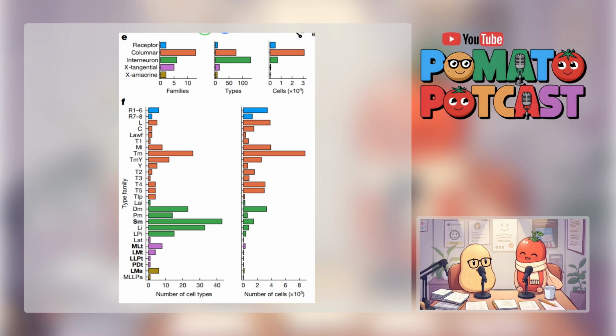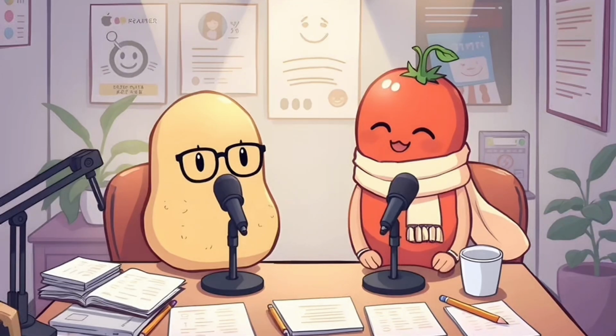Absolutely. But if everything is so interconnected, how do we even begin to understand which circuits control which behaviors? Well, that's where the real detective work comes in. Because now that we have this map, researchers are using this connectome data to pinpoint specific circuits involved in things like movement, learning, even decision-making. So it's like having a circuit diagram for the brain. Exactly. You can see which wires connect to which parts, and then you can start to figure out what each part does.